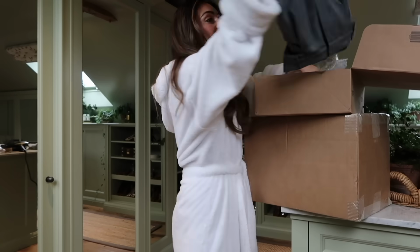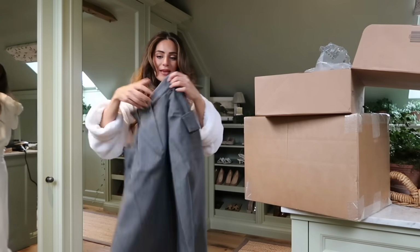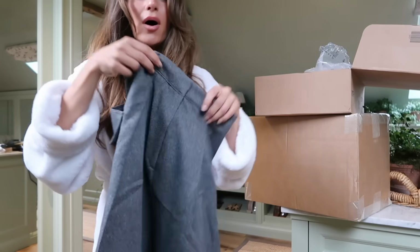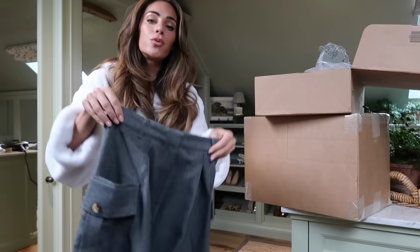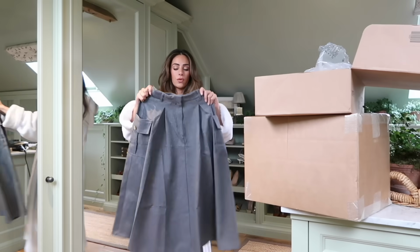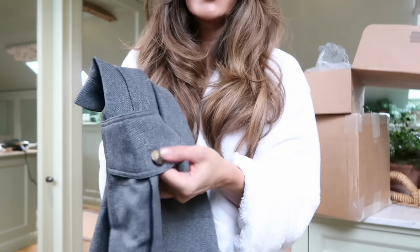Ooh, okay, this was a skirt that I saw that felt very, very me. I love it. So this is the H&M edition. I loved the pockets. It feels almost like sort of Burberry Prorsum-esque, with a super cute roll neck or cardigan. I love the horn buttons as well. That's such a lovely touch.